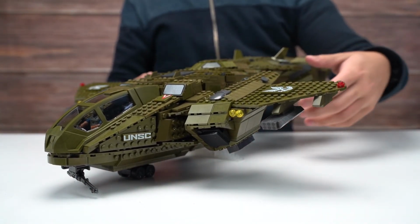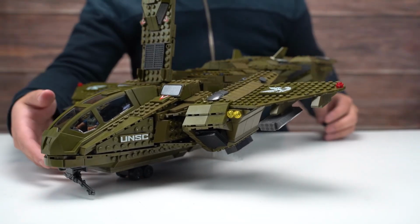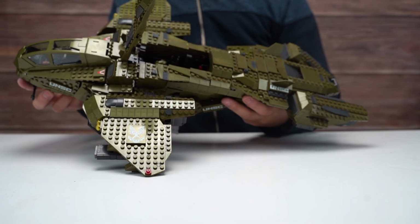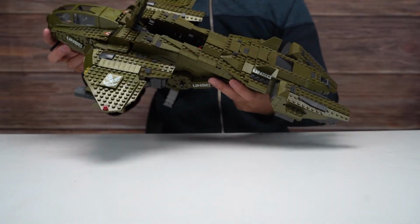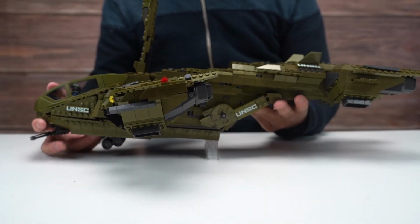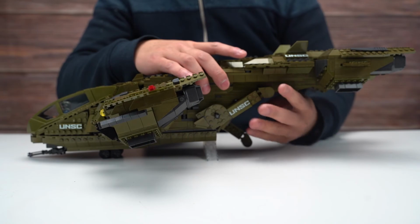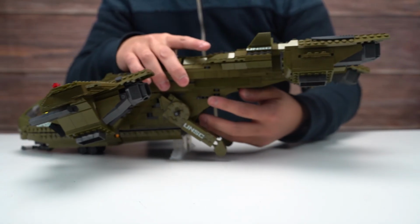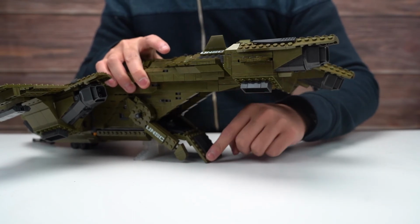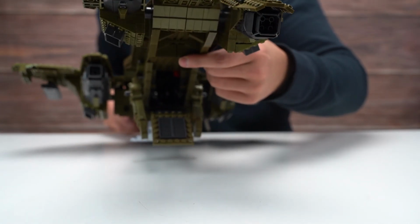Wow, this is crazy. This actually lifts up as well, so you can see the inside. Let me show you guys the top here. I know it's kind of hard to see the inside. There you go. We have Master Chief chilling in there. These come down as well. And so does this. If I can get it. There we go. I know you can't really see the inside there.